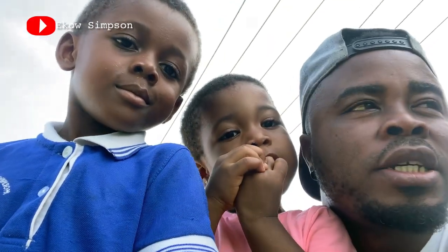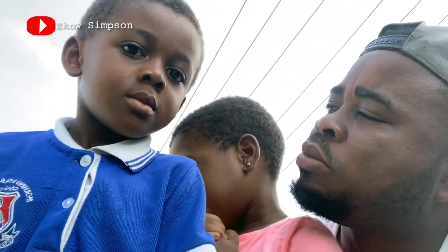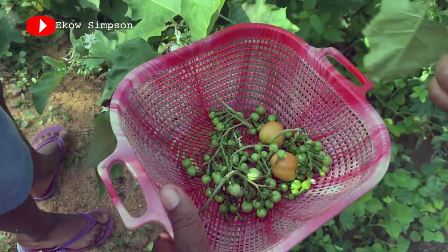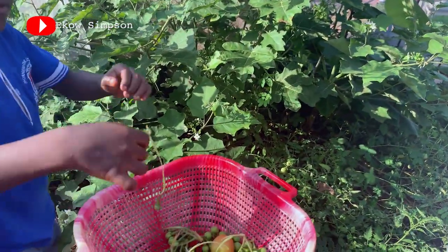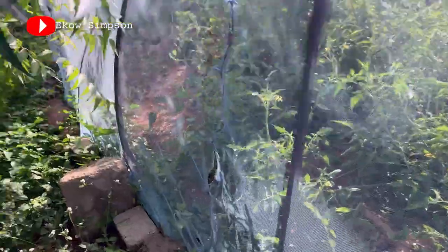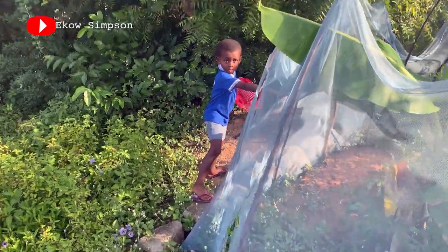Like I said, we have a farm and then we're going to harvest this little thing called boju. It's part of the vegetable list. So we're going to go inside now. Let me show you what exactly we have in our little farm. It's been a while since I went inside the garden, so let's go inside and show these people what we have inside. Okay, let's go.